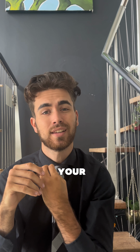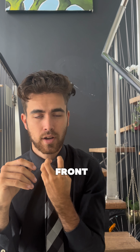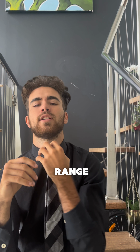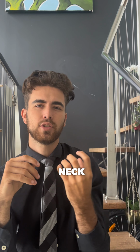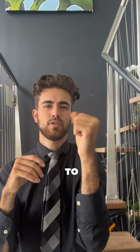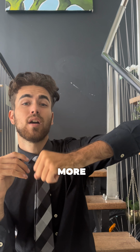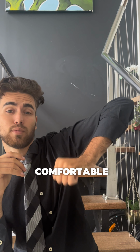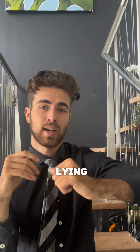And you want to do your most sensitive and painful side last in the sequence. So you do the front, short range, longer range. You want to do all this lying down as well, because it's just more comfortable for the neck joint. It's like if you had a dumbbell and you're trying to do curls like that, it's really strenuous on the tendon and connective tissue, and it's more comfortable to do it like this, or even more comfortable to do it like this when getting blood in. And so yeah, it's best to do it lying down.